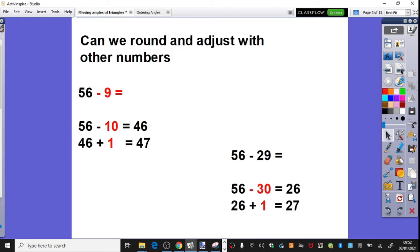So for example, we looked at this number 56, take away 9, and we noticed that 9 is obviously very close to 10. So our first calculation was 56 minus 10, which gave us 46. But because we had taken away one too many, we had to add 1 back on. So the answer was 47. 56 subtract 9, 56 subtract 10 is 46, 46 add 1 is 47.